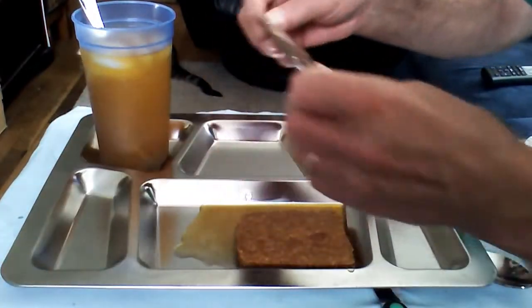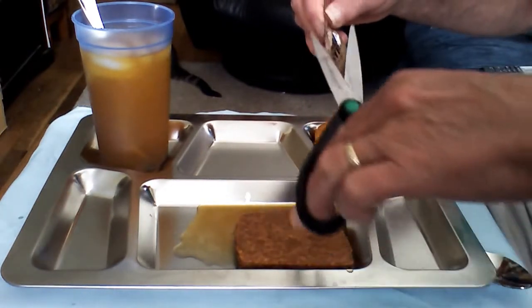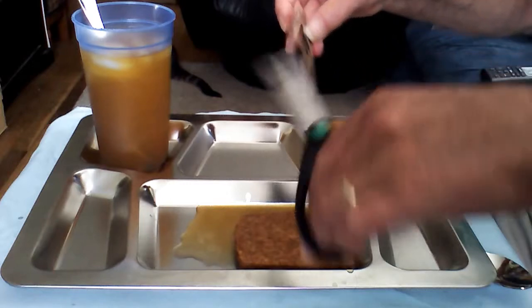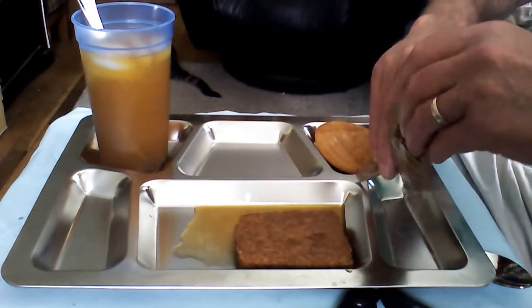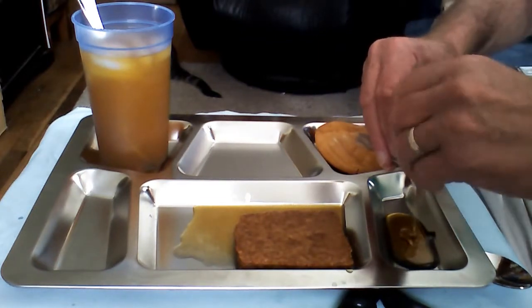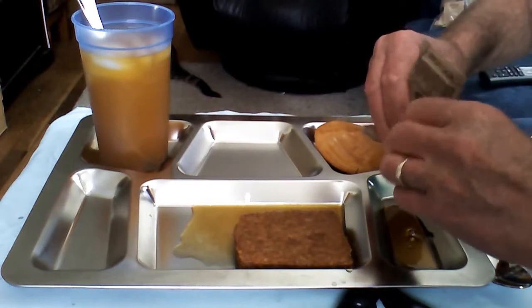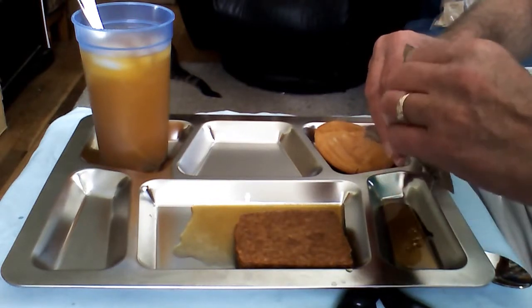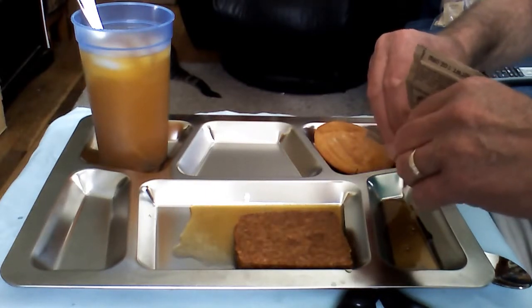We're going to go ahead and open the maple syrup. I'm going to put that in a separate container so I can use it as a dipping sauce. We'll put that right here. I didn't want to heat it up because I like the consistency that it is right now. It's just about a tablespoon or tablespoon and a half of your standard table maple syrup. No big to-do, nothing fancy.